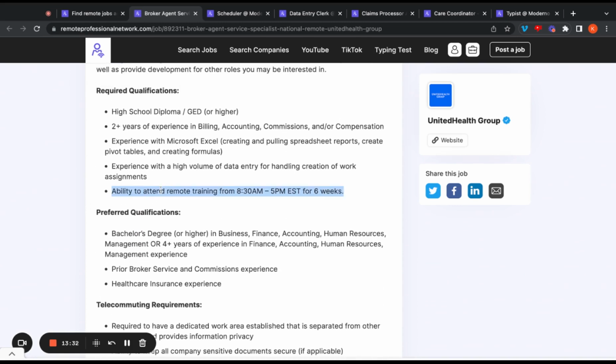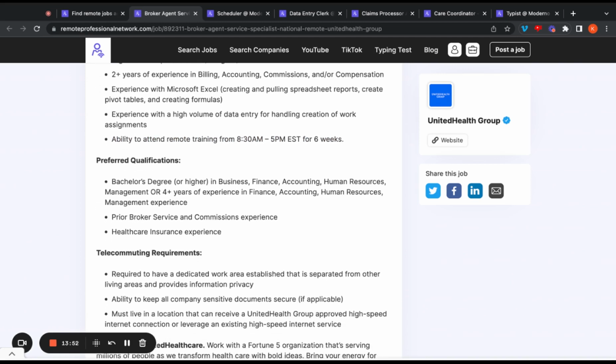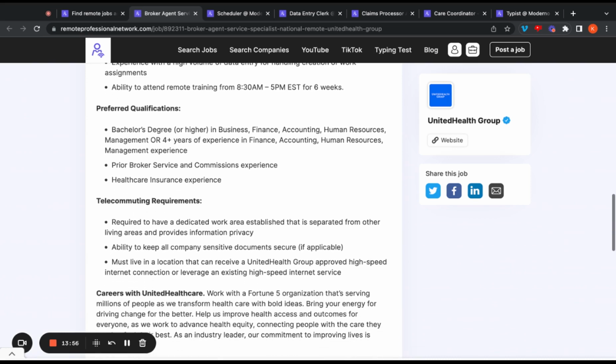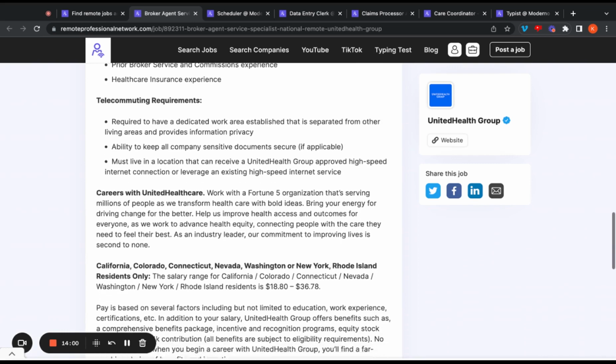So definitely, guys, when they put things in here like this, that tends to mean that they get a lot of folks who are unreliable. So if you can just come into these jobs, guys, and be somebody who's reliable, you're going to stand out in the crowd so much, and you're going to move your way up in the company pretty easily. And then preferred qualifications, a bachelor's degree, prior broker service experience, and healthcare insurance experience is going to be preferred as well. So make sure you put that down.